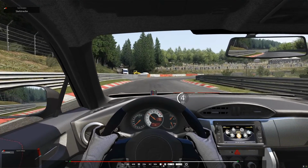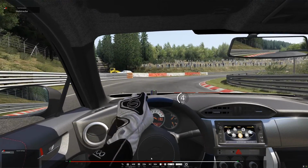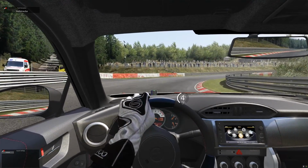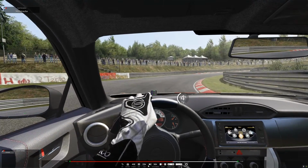It's a double apex corner here, believe it or not. You're going to start here and hit this first apex. You can see the older track leading off there to the left. You hit your first apex, kind of feathering the throttle through here.